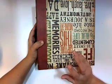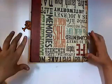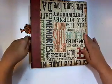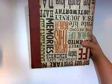This is a really large album. It's not quite 12 by 12, and in my opinion, it's not quite a mini. I never make mini-minis, so this one, I knocked it out of the ballpark with this one. This one is huge. But if you want to do a mini album and you don't like the mini, this might be the album for you guys.